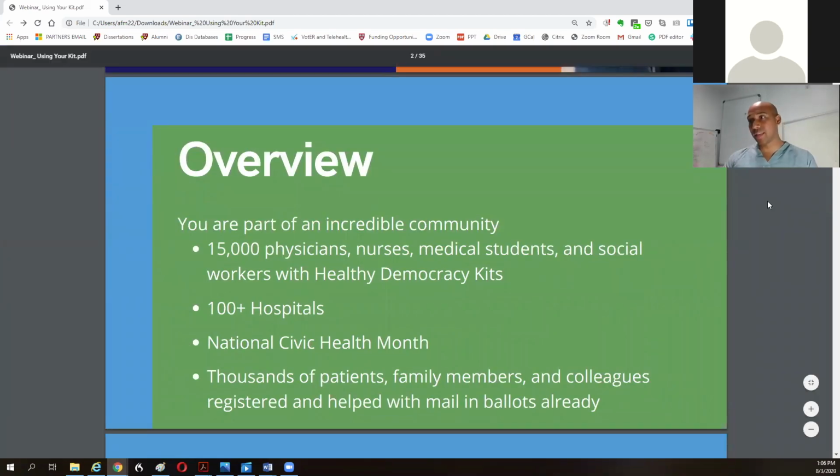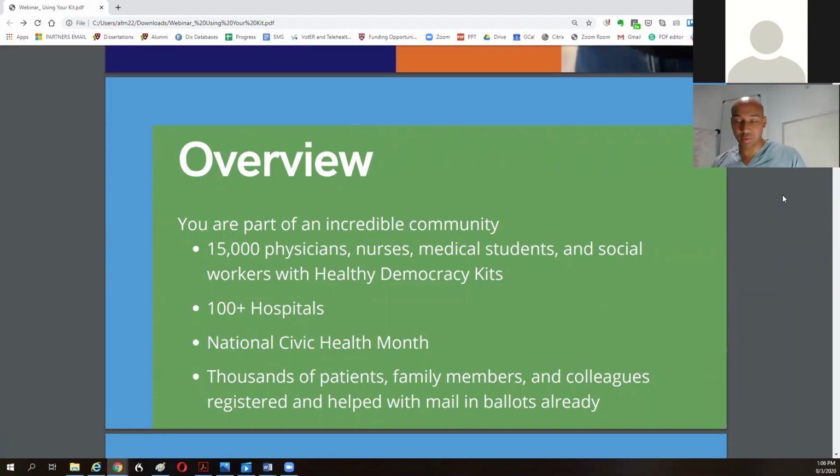important context to set is that you are part of an incredible community. There are 15,000 physicians, nurses, medical students, and social workers, all with Healthy Democracy kits, who've either received them already or soon will. We've been inundated with orders, as you might imagine, over the course of the last several weeks. There are over 100 hospitals that are using some aspect of Vot-ER to help their patients while they're waiting. As you know, you are part of National Civic Health Month, which is the first ever month devoted to healthcare-based voter registration. And already we've helped thousands of patients, family members, colleagues get registered to vote, but then also to get their mail-in ballots, which has been incredibly important, particularly now.